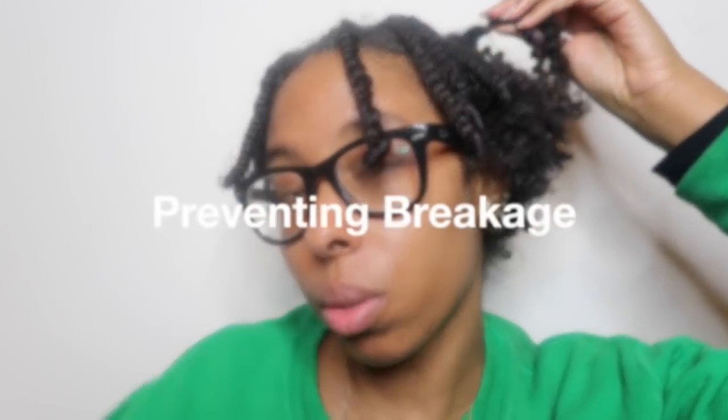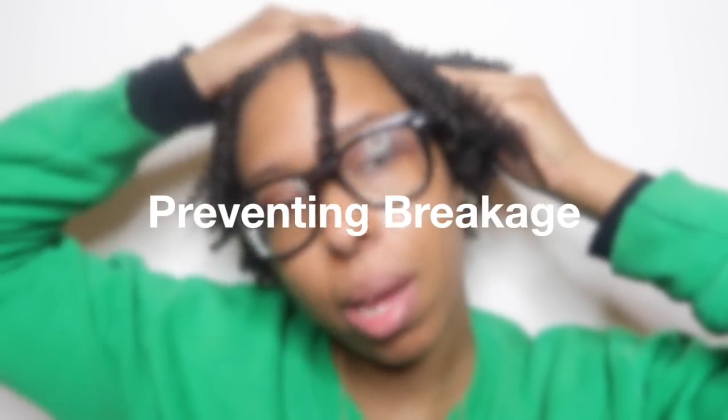Breakage is also not a natural occurrence. It's pretty preventable if you know how to take care of your hair, or you know the proper steps to prevent it, and manage your hair in a proper way. So a good way to prevent breakage, I'm just talking about how to prevent breakage, because if you get the hang of it, it's pretty easy. You just have to be consistent.